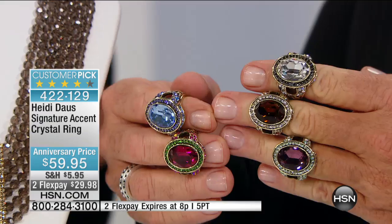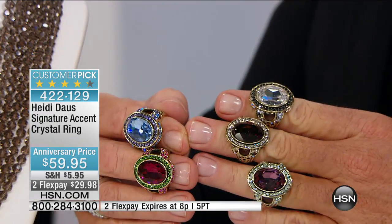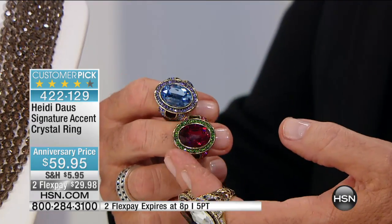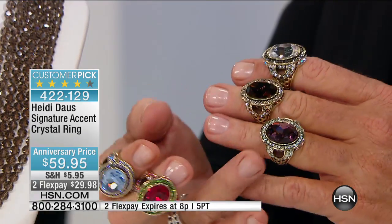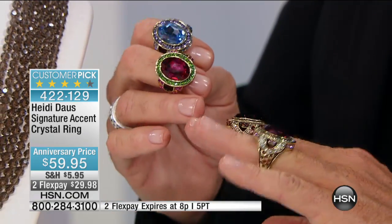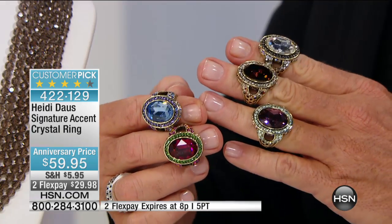You can see it all on hsn.com. Your choice of colors, but very limited, and it's anniversary priced at $59.95 in clear. We have it in blue. We have it in pink. We have it in fuchsia, which is here, and then we have it in the orange, which is right there. How fabulous are those? Under $60.